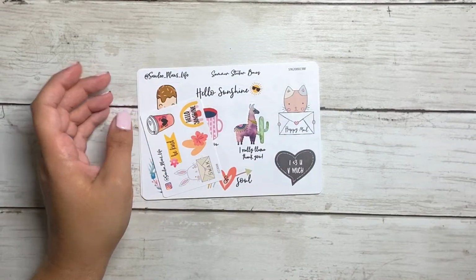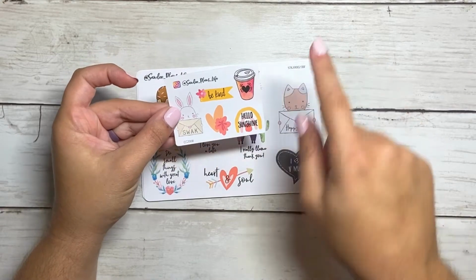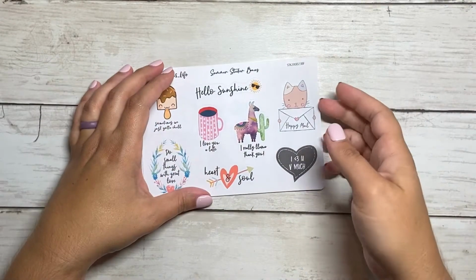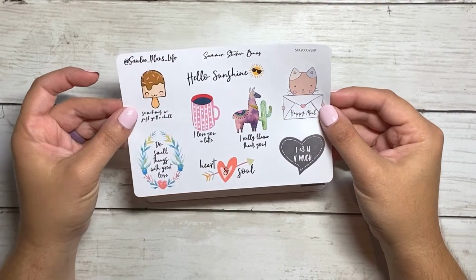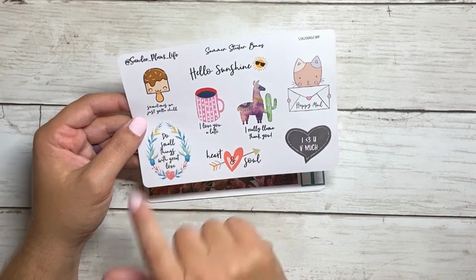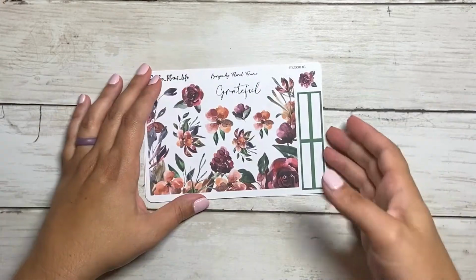So creative. And then she sent me this cute little freebie. And I ordered this sheet. I love it. It's so cute. And then this was a freebie she sent me too. "I love this. Do small things with great love. Sometimes we just gotta chill." So cute. And then this is what I ordered.